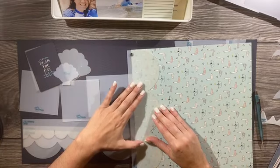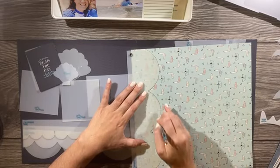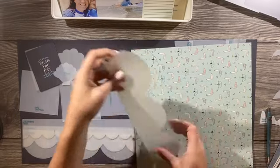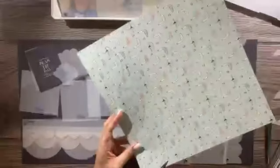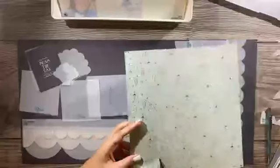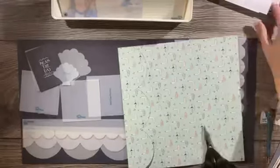Okay, so I'm going to start by cutting the border. I think for the borders, we're really going to do a good mixture of patterns and a wave of those patterns coming down. I think that will be my top one. I'm going to do that as my top layer, so I'm just going to go ahead and cut that out.